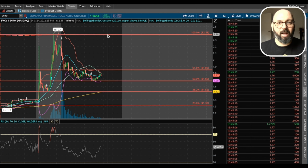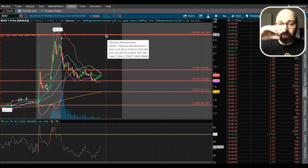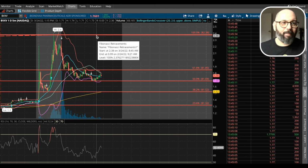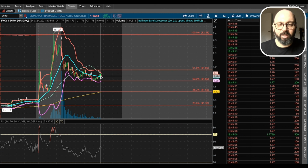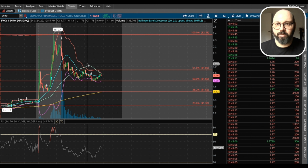It depends on volume, because look at how far this thing has to run to get to its 100% Fibonacci retracement. It's quite a run. I don't know if it's going to happen today. It's only 1:45. Anything is possible. I guess what I'll do is check back in later, because I'm not going to sit here and film this whole video for another 3.5 hours till the markets close.